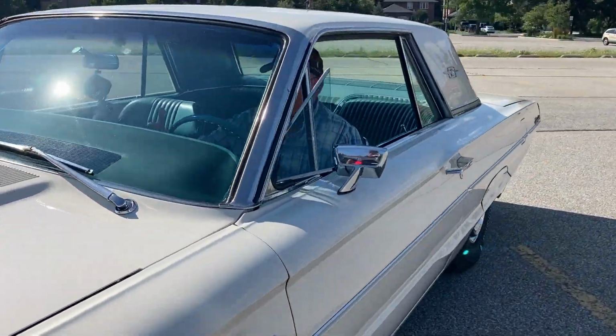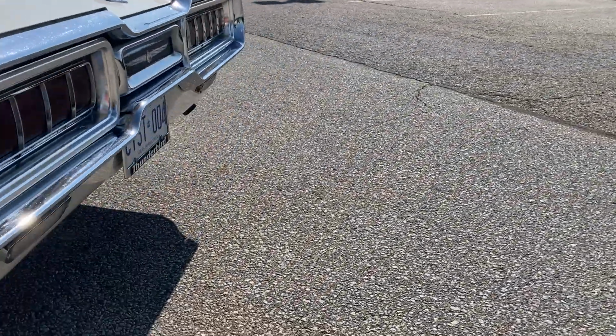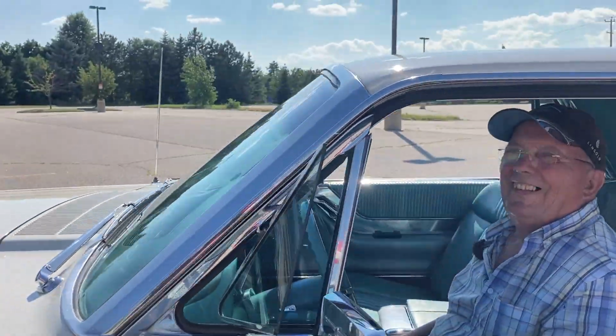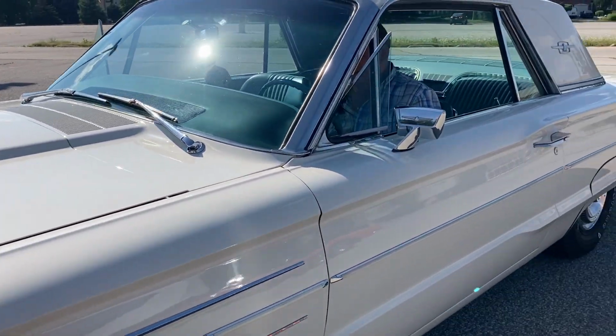Beautiful, Brian. Rev the engine for me, sir. Yes. That's lovely. There's something sweet about that right there. And honk the horn. Okay, a proper horn. You can turn it off. Come on out.